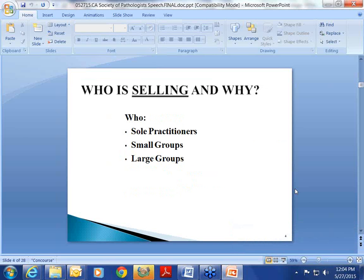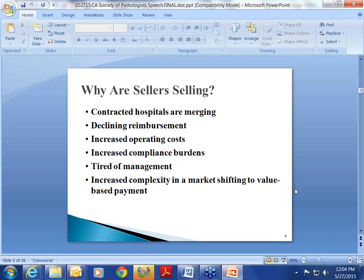Okay, who's selling pathology practices today? Well, it really comes in all types: small solo practitioners, small groups, and larger groups of pathologists. Nothing surprising there. Why are people selling their practices? Well, it may be that if you have hospital contracts, your hospital is being bought out by somebody else, and you need to join with another practice that's currently serving the buyer hospital or hospitals. Declining reimbursement, something that everyone in the healthcare world is facing today, and it's no exception for pathologists. You all know how you're being squeezed on your Medicare and managed care reimbursements, and so that's one reason why people are considering selling out.